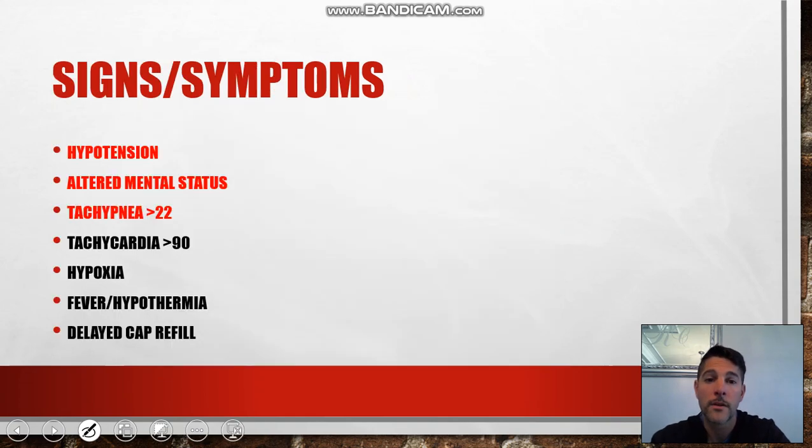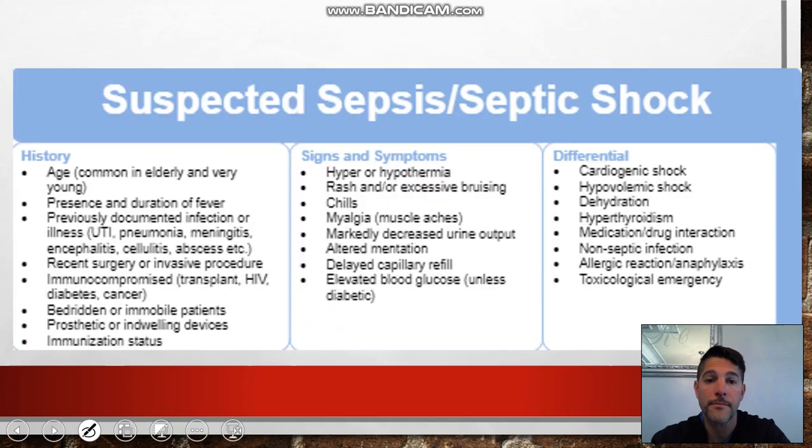There's a number of other signs we need to look for: hypotension, altered mental status, tachypnea greater than 22, a heart rate that's greater than 90, if they're hypoxic on room air or their normal oxygenation. Of course, if they have a fever, but also if they're hypothermic as well, can be a sign of sepsis, and delayed cap refill. Amongst the other things we need to worry about, age is a major risk factor, previous surgeries, immune compromised, if they're bedridden, if they've got indwelling devices, as well as elevated blood sugars are things to watch out for.